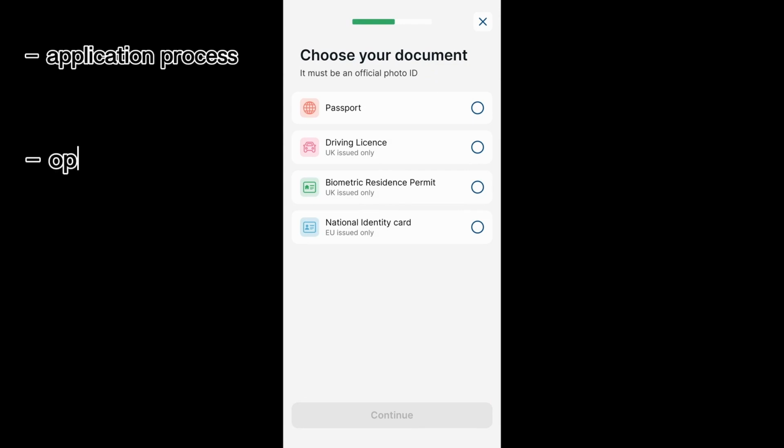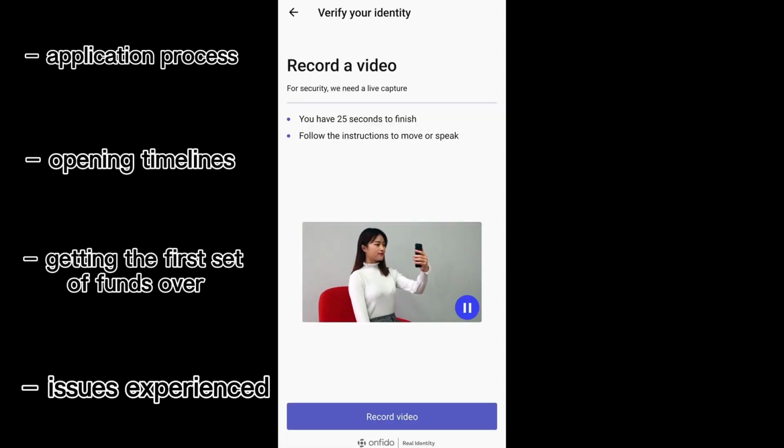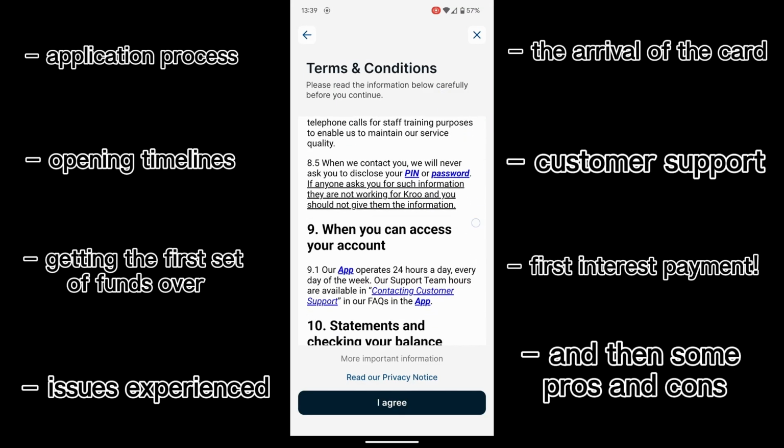What I'm going to show you is as follows. The application process, how long it took for my account to be opened, getting the first set of funds over, any issues I experienced, the arrival of the card, the customer support, the first interest payment, and then some pros and cons. And of course throughout, I'll show you bits of the app as well.